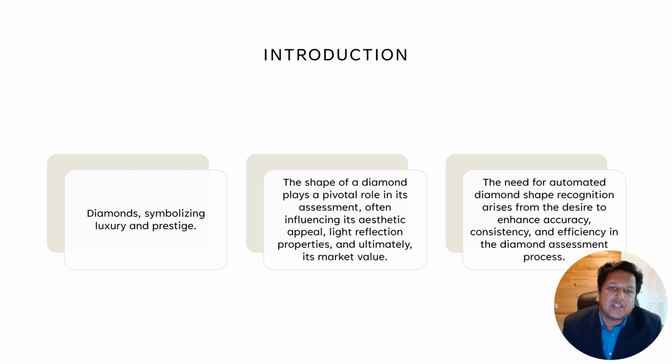In an industry that demands precision and reliability, the need for automated recognition of diamond shapes has never been more pronounced. Automating this process promises an unparalleled standard of consistency, speed, and objectivity, driving the gemstone industry into a new era of technological sophistication.